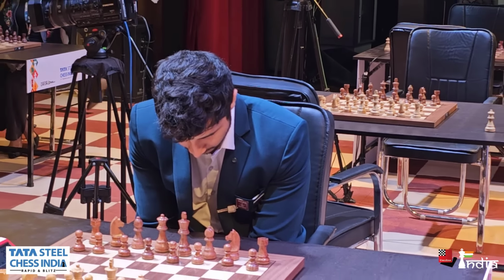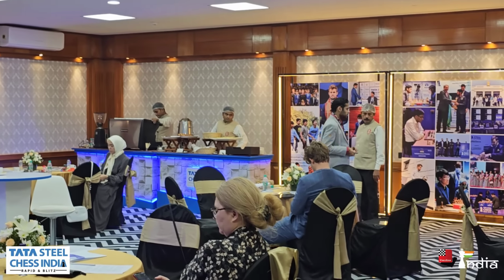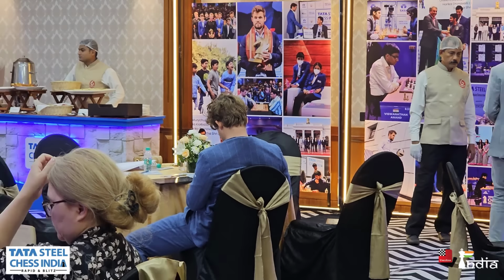What about Magnus? Where is he? Well, in the players' lounge, you can see Magnus there, still waiting. He's not gone out there. He likes to go right on time for the game, or even maybe a few seconds or minutes late. And there you see him waiting. This is the players' lounge where all the players wait in between the games. And now Magnus finally is about to leave. You can also see Arjun Erigaisi in the players' lounge. He was maybe having a bite there, and Magnus gets to his game.